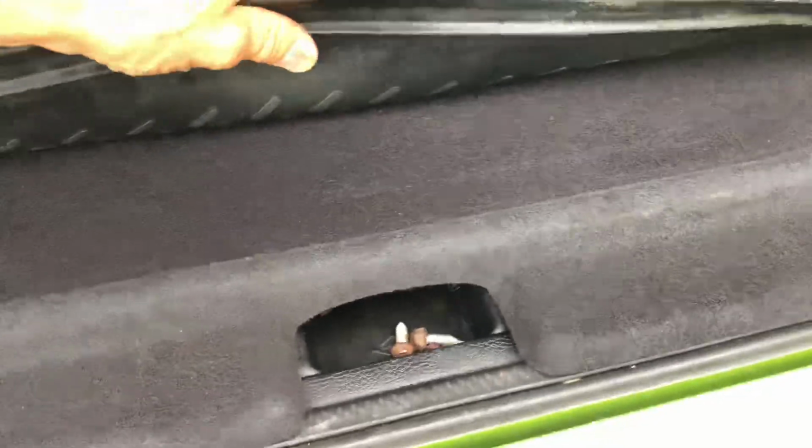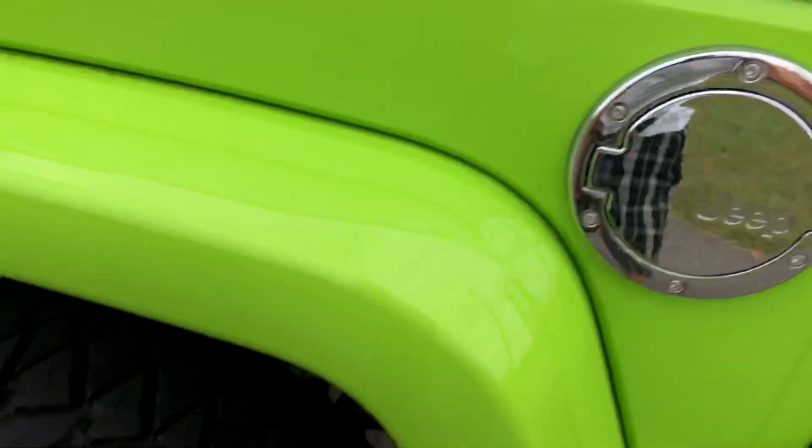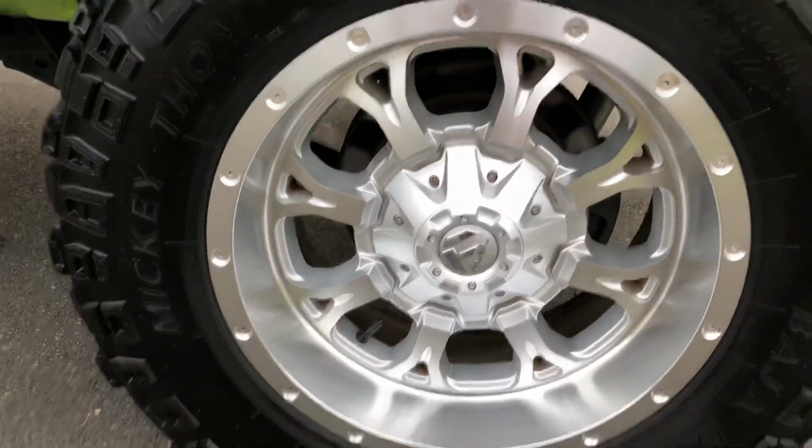I gotta move kind of quick this video because we're getting kind of up there in time. Factory Infinity sound system subwoofer. Chrome gas Jeep door cap. Can't even speak right now. I'm hungry as hell and I'm hot.